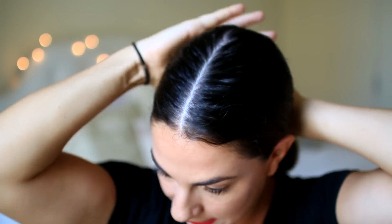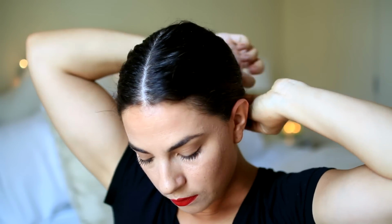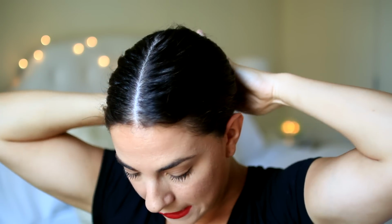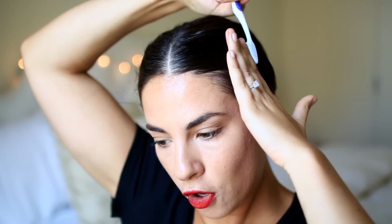I like to do a low bun once I feel like it's in a good place. So I twist the bottom and just do a spiral bun, a little donut bun, and then tie it twice or as many times until you feel secure. I do want it to be somewhat tight. And what I do is spray the top area, go back in with that toothbrush, and just comb everything down.